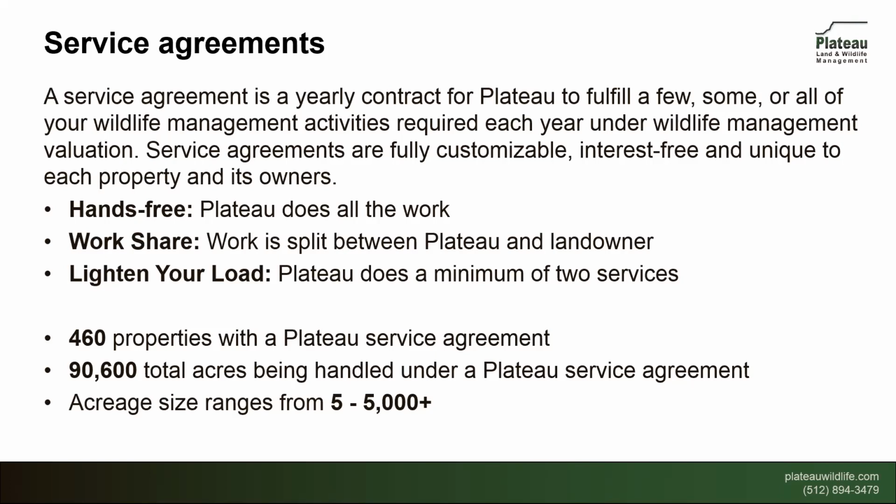So the price does vary, but we do have quite a few properties, 460. You can see there that we are currently working on that we have service agreements with. Those range from 5 to 5,000 acres. So no property is too small or too big for us to help you.